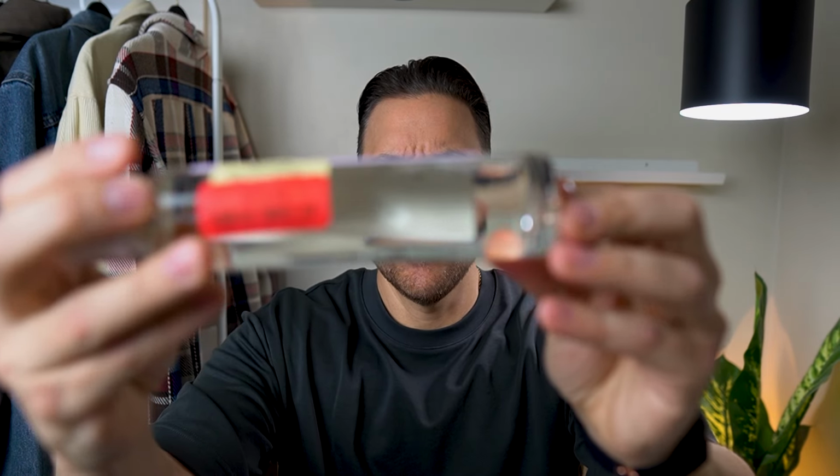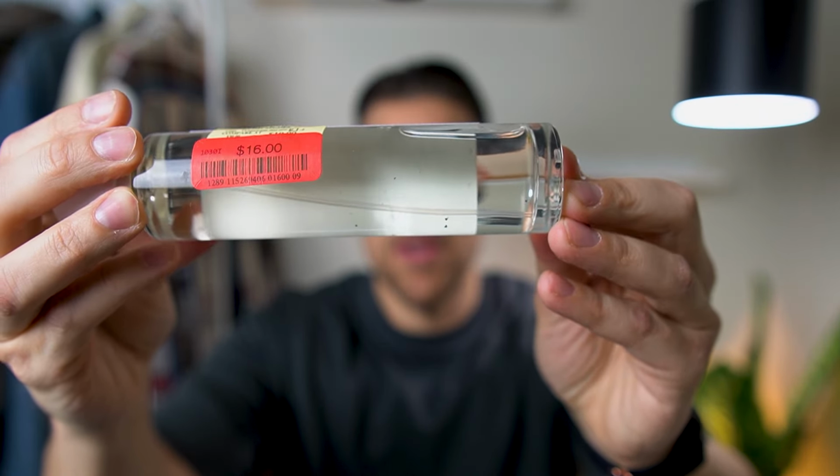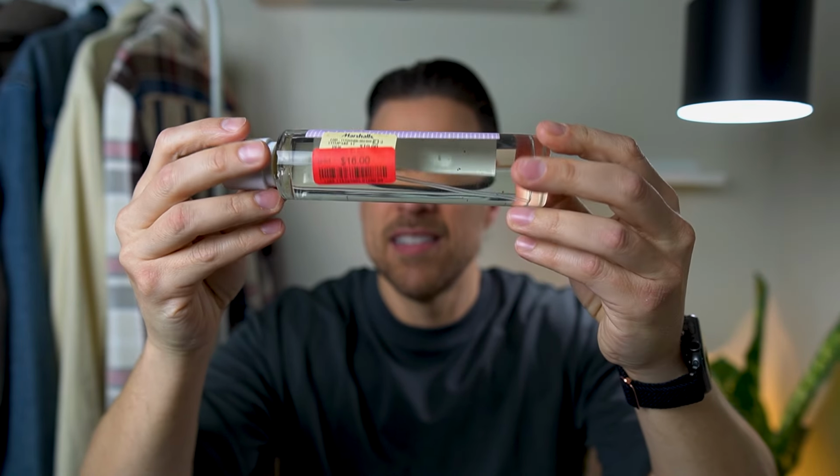The other two, very good clones. And for the money, I mean, I even paid even less for the Soleil Blanc. And there are some floaties in there. I don't know if you guys can see that. I don't know if it's going to pick up, but it's definitely something floating around there that's a little sus. But this I paid $16 for. So, yeah, I don't know what that is. It just kind of looks like dust or something.